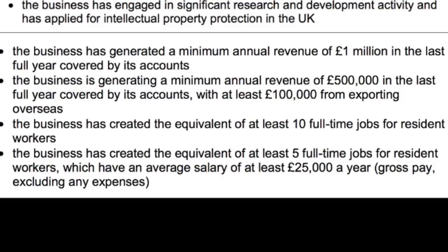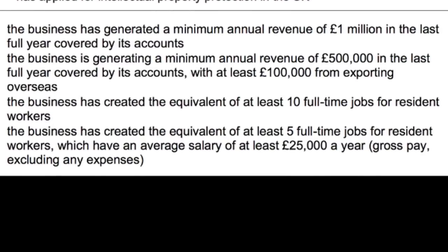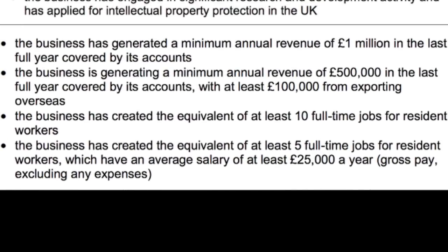The next one, the business is generating a minimum annual revenue of 500,000 in the last full year covered by its accounts, with at least 100,000 from exporting overseas. That's fine. We can do that and prove it. All I'm saying is that these propositions are provable. If you're able to achieve these targets, then you can establish the criteria. But when the mean and average numbers of customers in your sectors is referenced, there's not enough certainty there for me to be able to recommend it as a target for my clients.